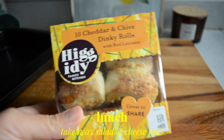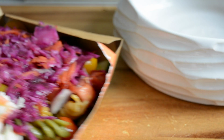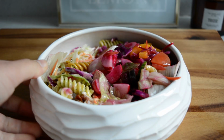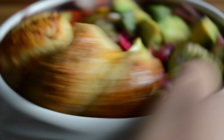For lunch, I picked up these cheddar rolls from the supermarket, so I'm just adding a couple to warm up in the oven. And as I was out, I also picked up a salad box from a local place, so I'm just adding everything in my bowl. It's a mixture of coleslaw, pasta salad, and veggies. I also added a bit of leftover avocado, as I thought it would go well with that. Lastly, I added my cheddar rolls, and lunch was ready.